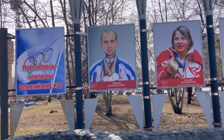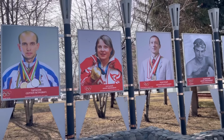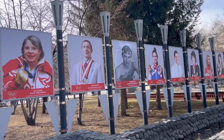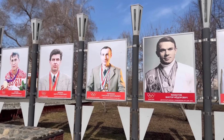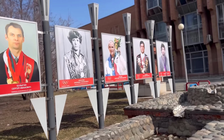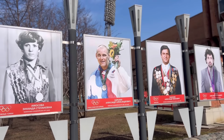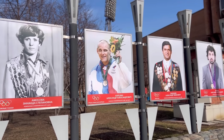And here are all the Novosibirsk Olympic Games winners who are training here. Do you know anyone, guys? I don't know anyone from this side. And from here I only know this guy. He is called Alexander Karelin, and he is 3 times the Olympic champion in Greco-Roman wrestling, or whatever it is translated in English.